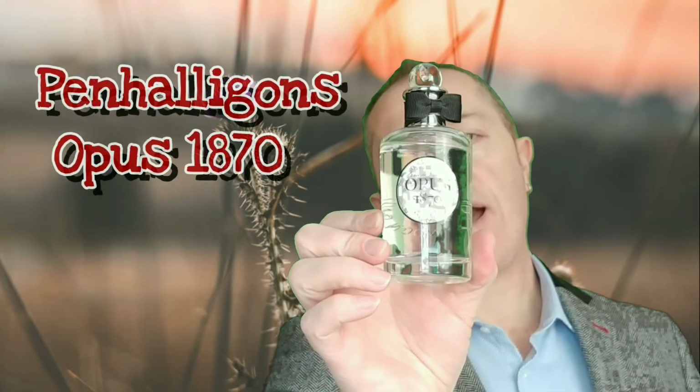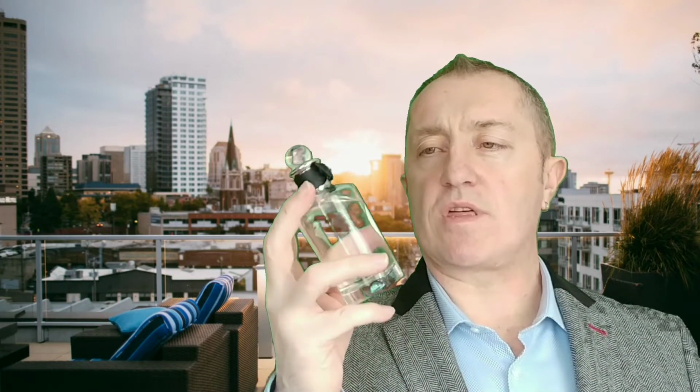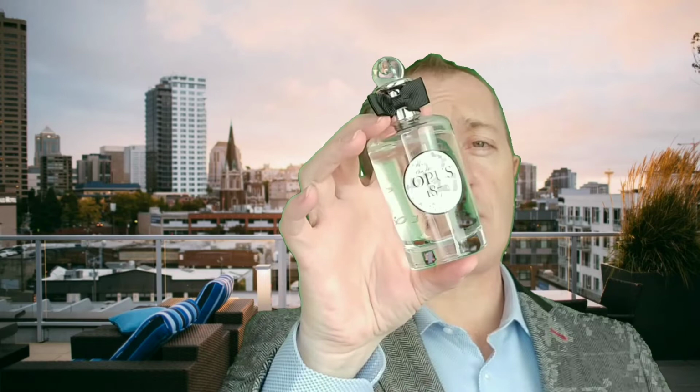The next one is another one of my favourite houses, and it is Penhaligons Opus 1870. Now this one has got coriander, yuzu, pepper, cinnamon, incense and rose in, and you can really smell the rose, and it's a nice soft sort of powdery rose, but it's not too powdery. You get the fruits from the yuzu, beautiful scent. I've seen that still in the shops, it's not discontinued, but you can get that on discounters for around about £70 to £80 for a 100ml bottle.